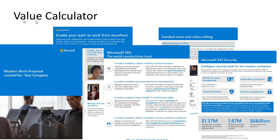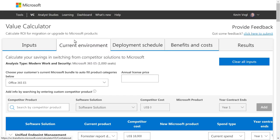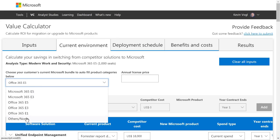So now I'm going to get into the value calculator. What this brings to the table is a visual tool to show you what you can do with whatever SKU you're running today and whatever third-party products besides Microsoft you're running. If I go into the value calculator, luckily the tools are available to us from Microsoft. Obviously, you have to be certified on them and get them, but you can go in here and pick the different products that are out here.